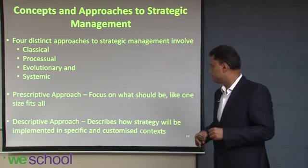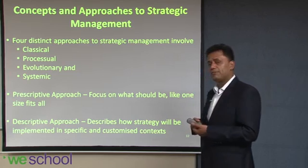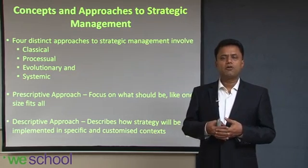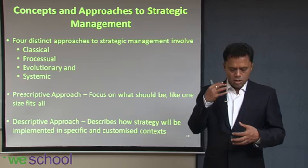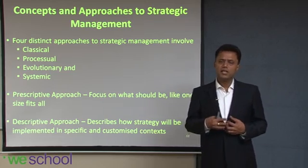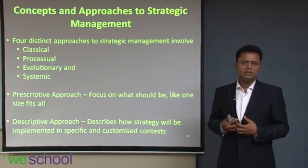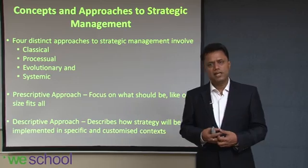The descriptive approach describes how strategy will be implemented in specific and customized contexts, because that is what the strategic management process, the dynamic tool, really does. It helps an organization formulate and execute the strategy depending on what industry, what business the organization is in, and what kind of customer segment they are trying to address.